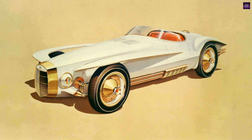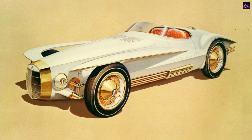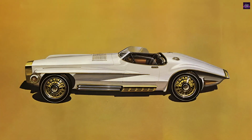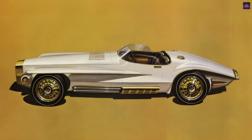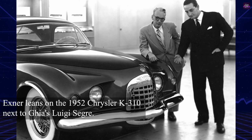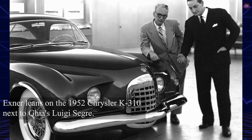The 1965 Mercer Cobra Roadster is a unique and captivating sports car concept that seamlessly blends vintage design elements with modern aesthetics. Commissioned by the Copper Development Association to showcase the practical uses of copper and brass in automobile design, the Mercer Cobra was brought to life by renowned designer Virgil Exner and his son, Virgil Jr.